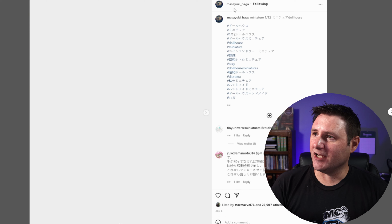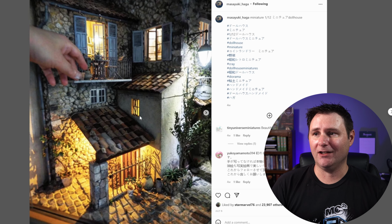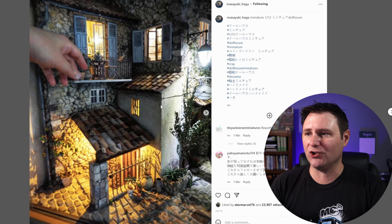This next one is coming from Masayuki Haga. I think I said that close to right. This is chock full of detail. The talent with this is just mind-blowing. There's so much going on.